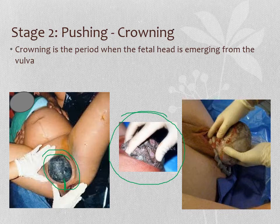They were face down when they first came out, and now they're facing to the side so we can get the shoulders out. But you'll also see that the umbilical cord in this particular case is wrapped around the baby's neck. So one of the things they're going to do first is untangle that so that as the baby is born, the umbilical cord doesn't get torn.